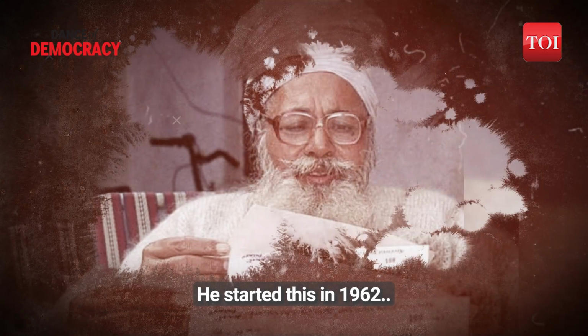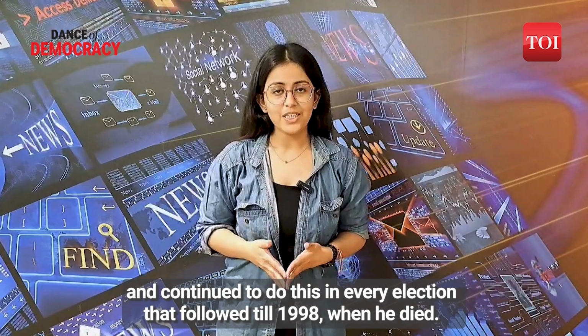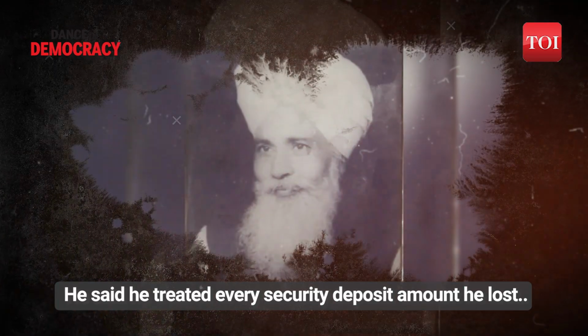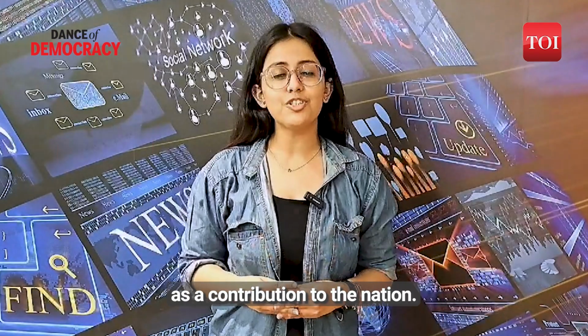He started doing this in 1962 and continued this in every election that followed till 1998 when he died. But there was a point to this supposed futile exercise. He said he treated every security deposit amount that he lost as a contribution to the nation.